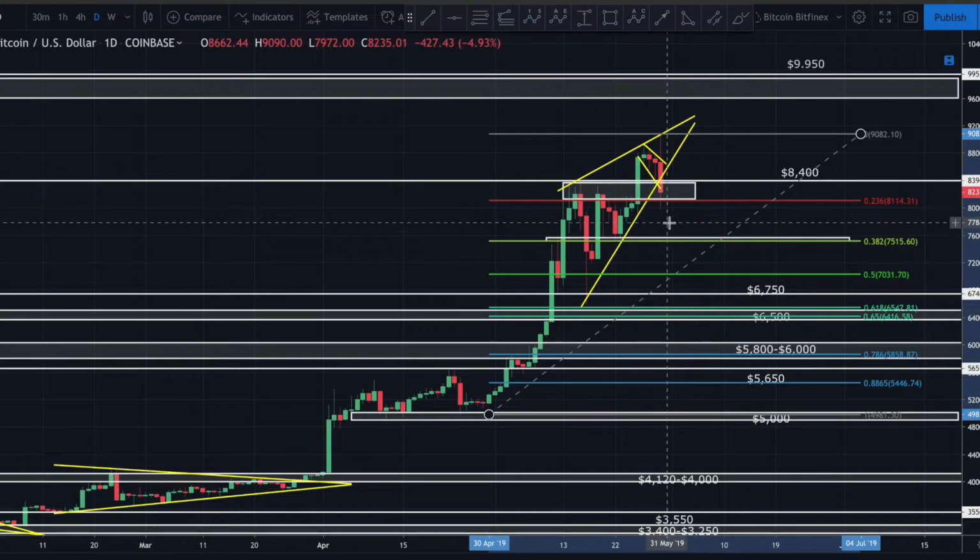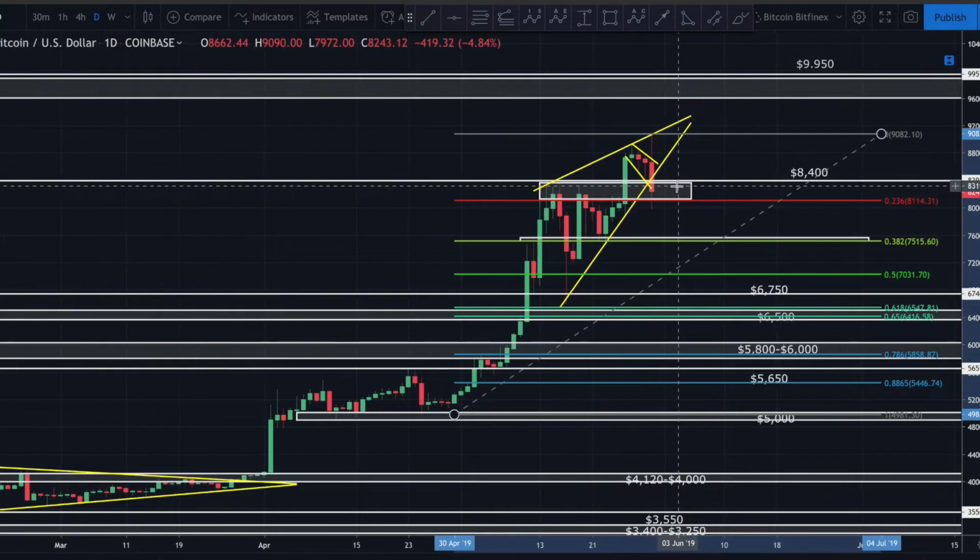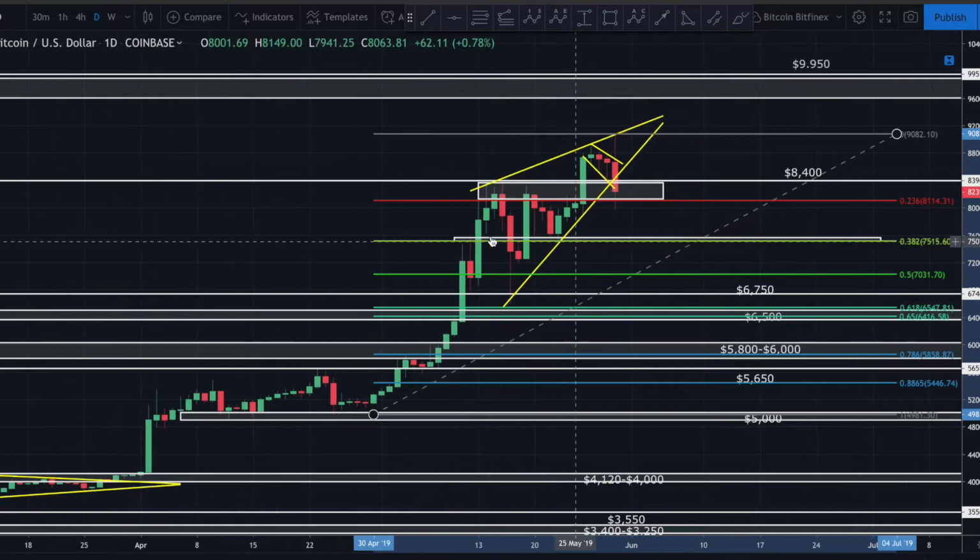It hasn't really decisively broken below it yet, but in my opinion, it does look like we are going to break below this. And this ascending broadening wedge, the target of that wedge would be right around 7,400-ish, 7,400, 7,500. And we know that range at 7,500, guys, I've been talking about that range for a long time now.